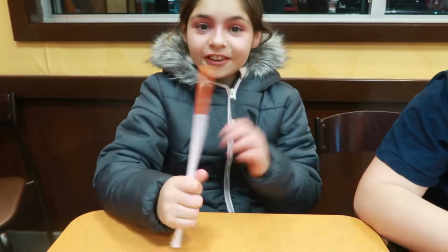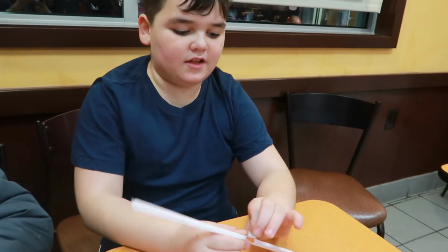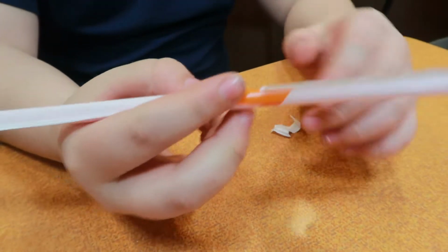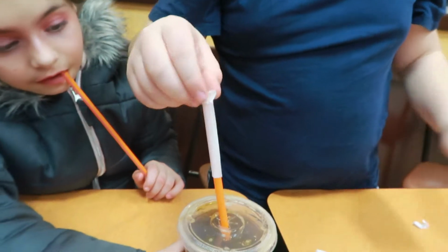First life hack. Everybody's used to doing this with their straw, but really, this is the life hack. This is the way you can keep it sanitized or clean in other ways. You take it off like that, then you take this like that, put it in the drink, and voila.